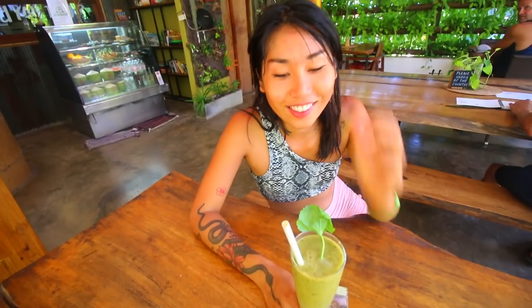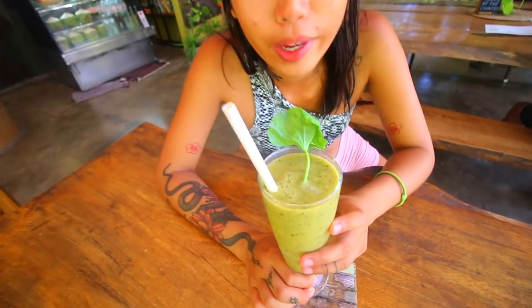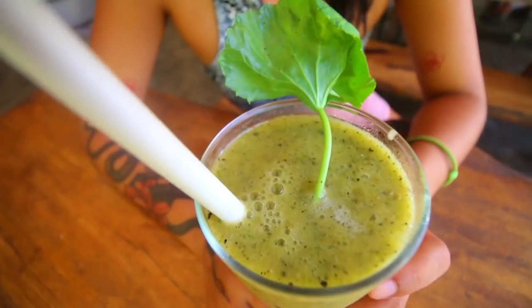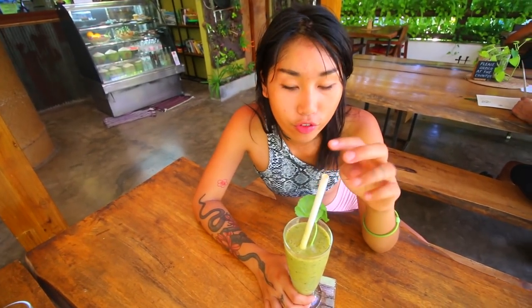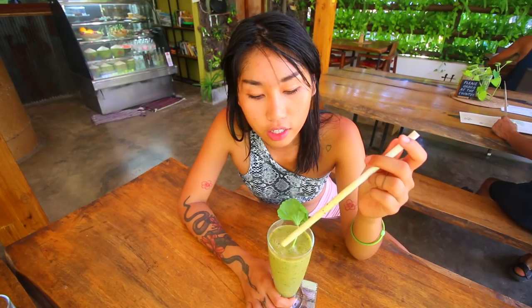What's this? This is the smoothie I got. Passion fruit, mango, coconut water, lime and basil. It's very good. It's very refreshing. It's not too sweet. Sour passion fruit and lime, but it's not super sour. It has natural sweetness from the coconut water.